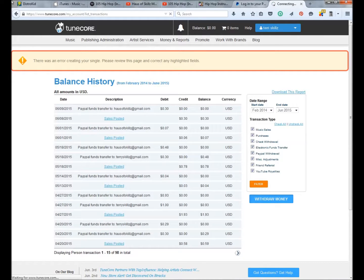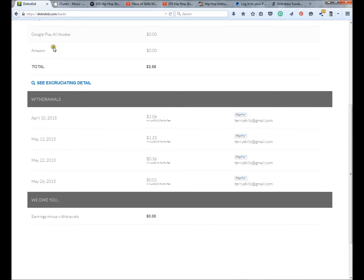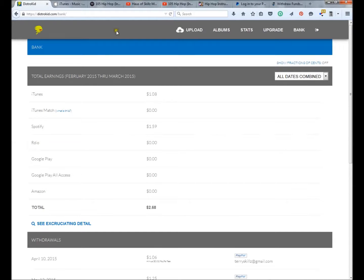Now, they do what they do. DK will get it out, and Tunecore will get it out, but Tunecore will take a little while to get it out. I don't know why. And DK will get it out in about an hour, and you're really only paying a little bit of money per year to get an unlimited amount out to the public.